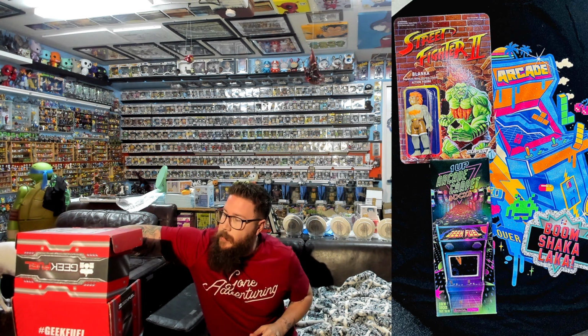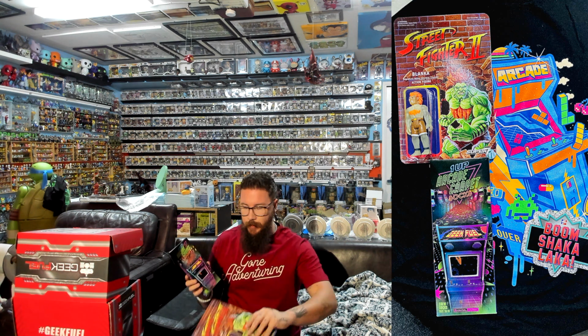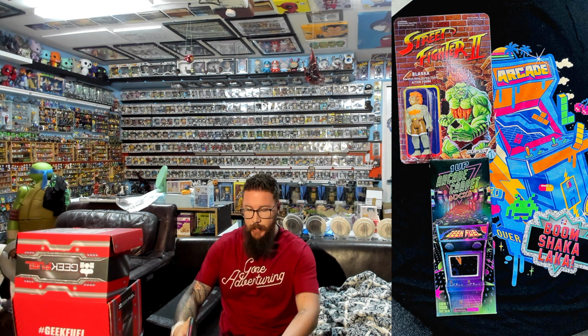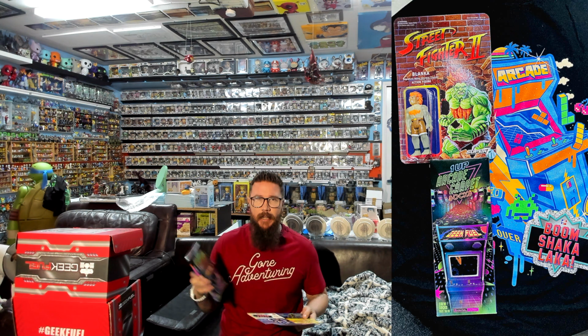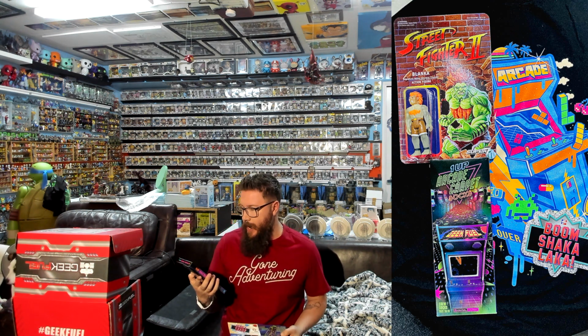Next, we got some socks, and these are just real simple. I think the theme was just classic arcade, if I had to guess. I don't know if they said exactly what it was, but it's pretty clear that that's what it is. Like the t-shirt, the socks are supposed to be imitating arcade carpet, like old school carpet. And yeah, I can kind of see that.